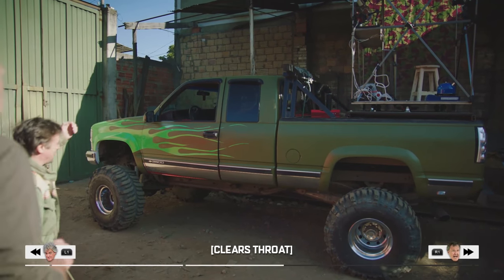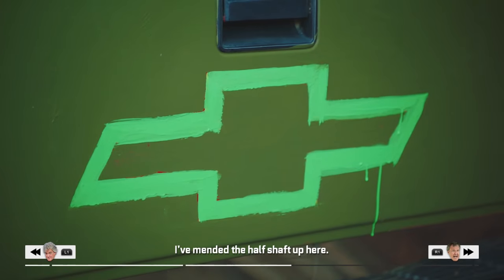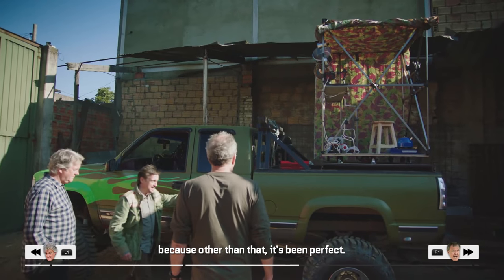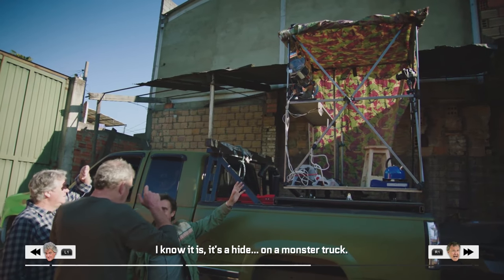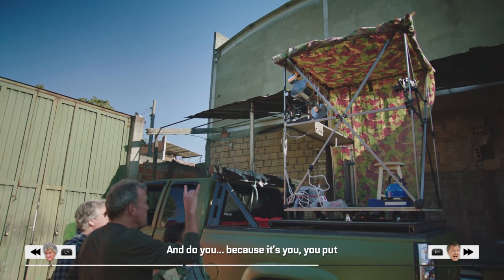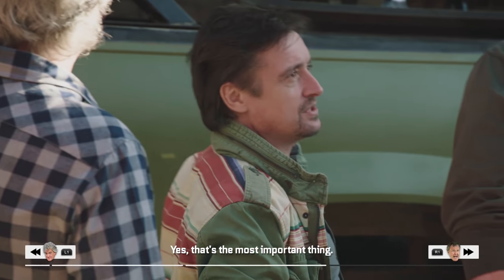gone completely mad. I too have gone the camouflage route because it's green, as you can see. I've mended the half shaft up here. That's the only mechanical work I've had to do because other than that, it's been perfect. Yes, this structure here is a hide. I know it is. It's a hide on a monster truck. And you, because it's you, you put two cameras in there to film yourself. Yes, that's the most important thing.